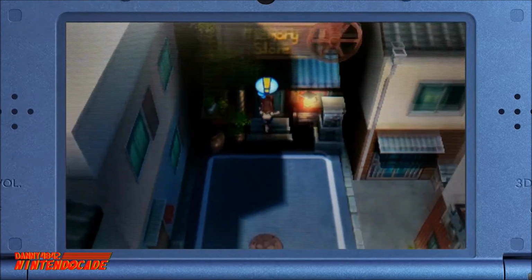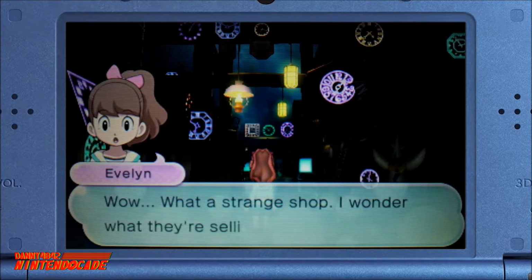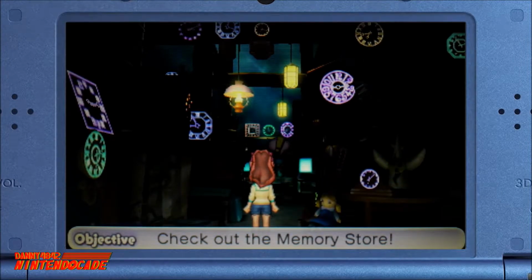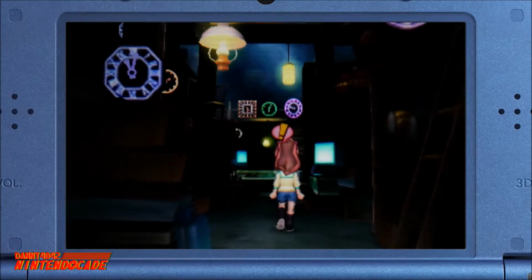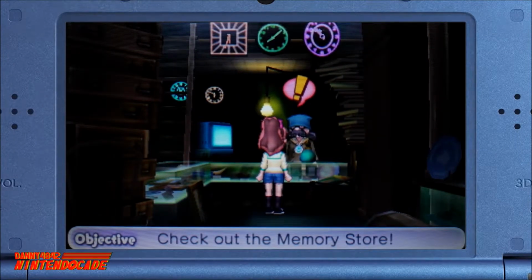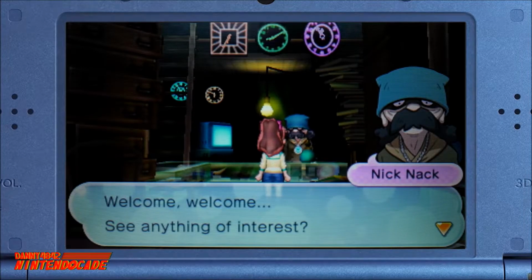They actually tell you, if you ever think you'll get lost, you won't really get lost, because they tell you an objective, what to do. Wow, what a strange shop, I wonder what they're selling. They check out the memory store. There's also a little map on the screen, and an arrow, so you can use the map to go around the town.